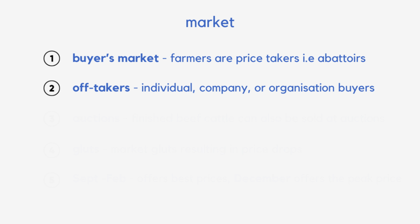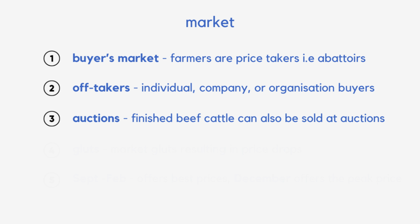So what it means is that you have got these two options. You can take them to the abattoirs, or you can sell the fattened, finished cattle to the off-takers. You can also take them to the auctions. These are other places where you can offload your fattened cattle at a profit.